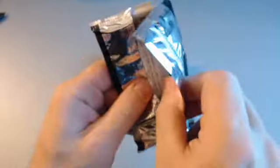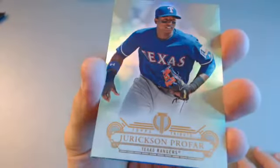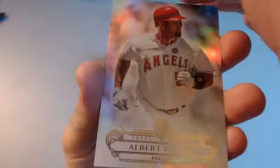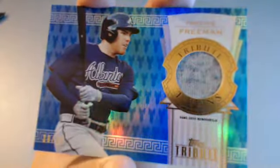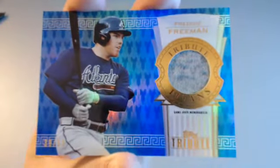All right, guys. Number 2. Looks like the hits are all right when I open the pack, so we're going to open them like this. Can't give away the hit right away. All right, we'll start with Jurickson Profar for the Rangers. And a Pujols. Just pulled his autograph a minute ago, booked at $200 in 2012 SP Signatures. Hit will be another good name. Freddie Freeman, 39 of 50, Tribute Titans. That is definitely a game used patch. Nice hit. Great player.